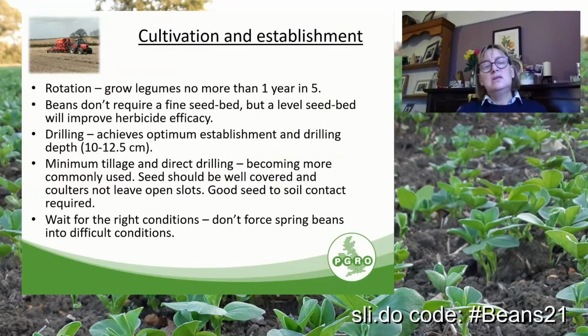So just to consider some of the factors that will help us to overcome some of these issues and some of these stresses in beans, they are a moisture loving crop. But there are other factors to consider as well. So rotationally, you should not be growing any legume more than 1 in 5 years. And that's largely for disease management. And I'm going to talk a little bit more about foot rot management in particular.